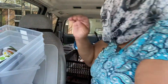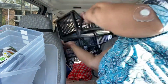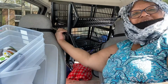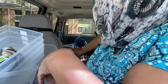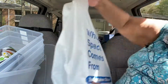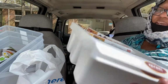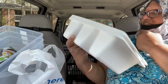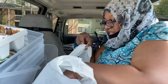Let's see, what else? I got these baskets here. They open in the front so you can reach in and get your stuff just like it was a drawer. All right, let's see what else we got. I got two of these, and you stick shoes in them, a set of shoes in each compartment. I thought it'd be nice for my granddaughter to have her shoes a little more organized.